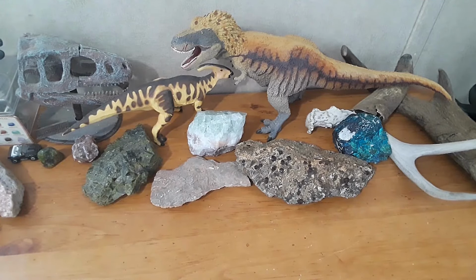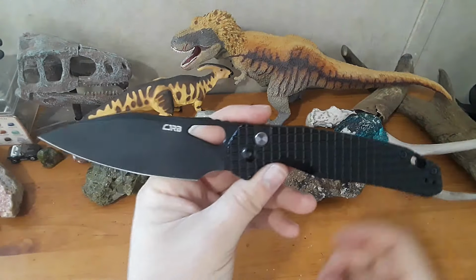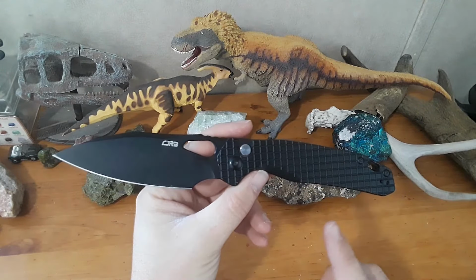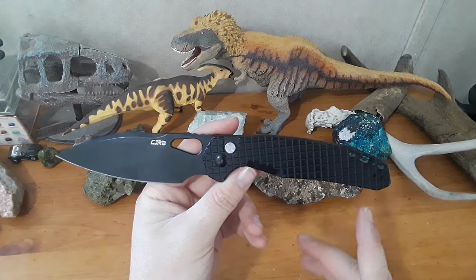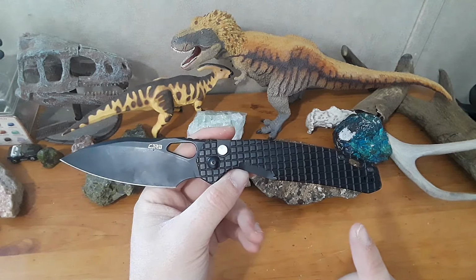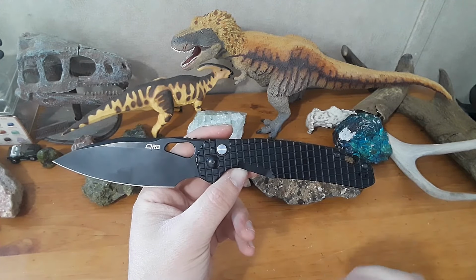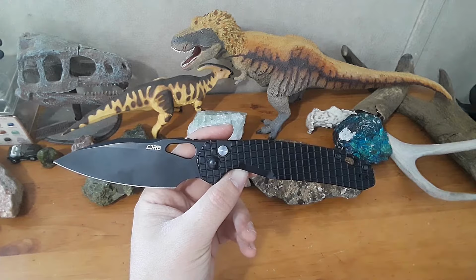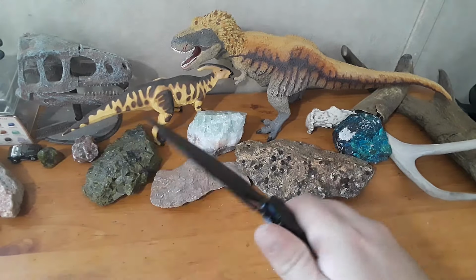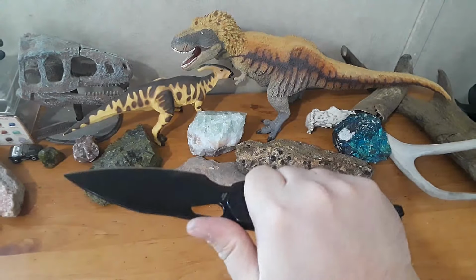Alrighty, next up. The CJRB Frack. This is a knife that I was really excited to get. I love the looks, but I didn't expect to use it and love it as much as I have. I've been using this out on the ranch, and it has been a really nice tool to use. I really do like this knife. Huge, flat ground AR-RPM9 blade. This is a big knife.